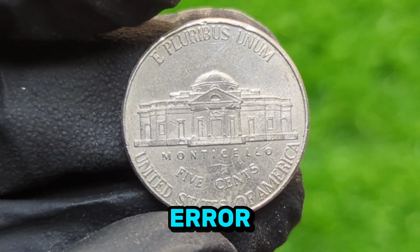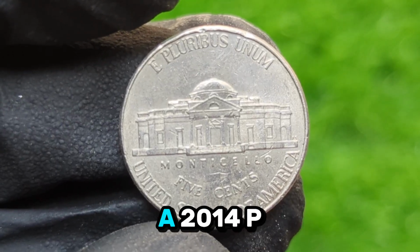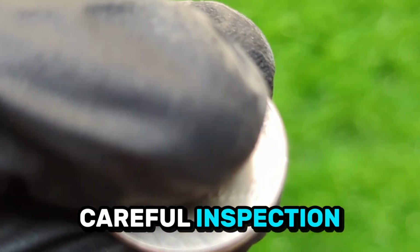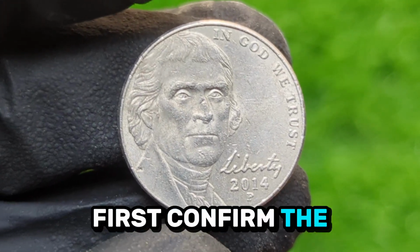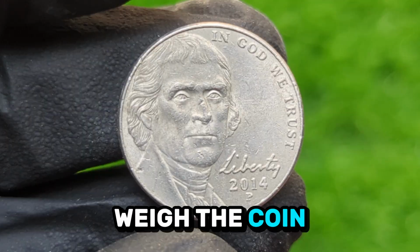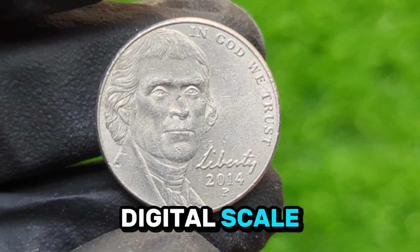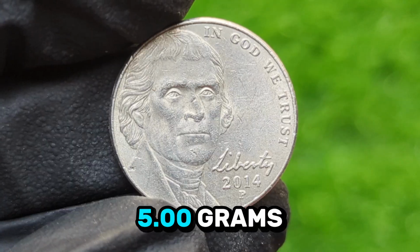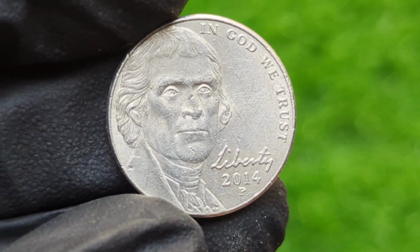If you discover a 2014 P Jefferson nickel, begin with a careful inspection. First, confirm the P mint mark beside Jefferson's portrait. Weigh the coin using a precise digital scale. A standard modern Jefferson nickel should weigh approximately 5.00 grams.